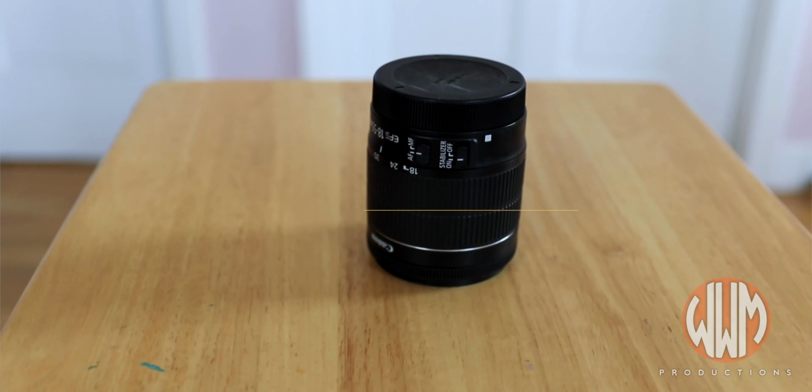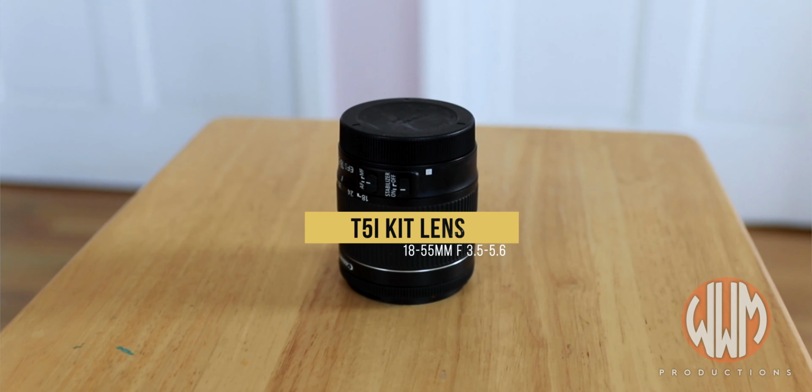It has a flip out screen, so for those that want to vlog and see themselves, poof, this works for you. This also has a built-in flash, although you might want to get an external flash, which is something I'm looking towards next. This camera comes with the kit lens if you buy the kit. If you don't buy the kit, it just comes with the body. The kit lens comes with the 18 to 55, or you can get the 18 to 135, I believe.